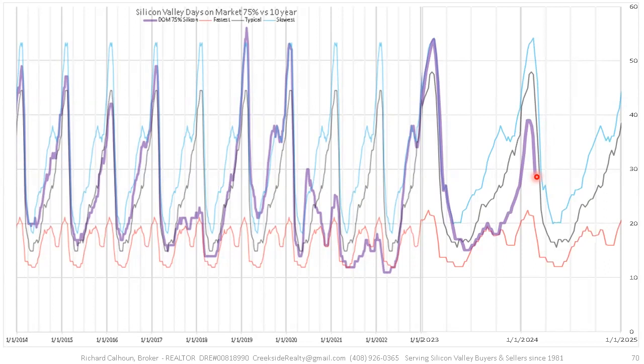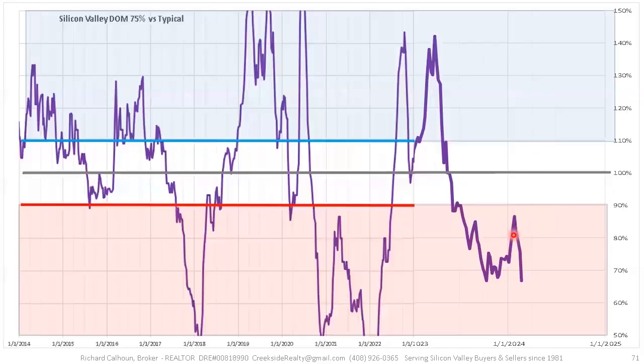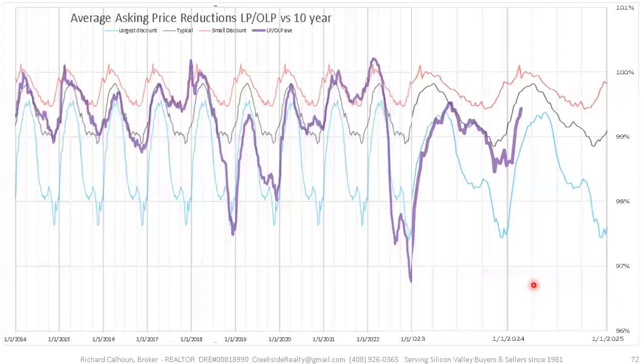And that's why this doesn't move as much, all four lines are much more stable than going back here and looking at something like DUI. Here's typical. Now you compare it to the normal, so you're looking at a little more fluctuations. But again, you can see that you're somewhere around 68%, actually maybe closer to 66, 67% of the time on the marketplace you'd expect. So a faster marketplace, which is why you're in the red shaded area instead of the blue shaded area.